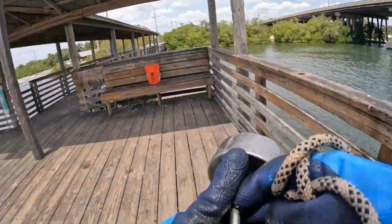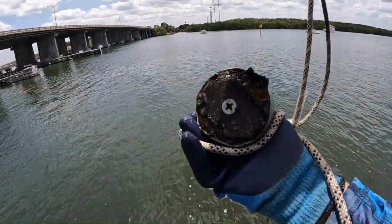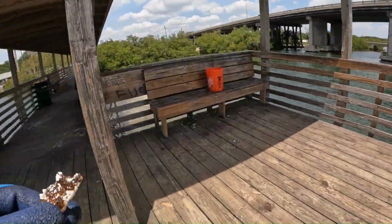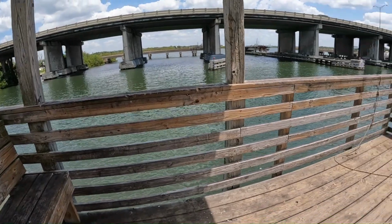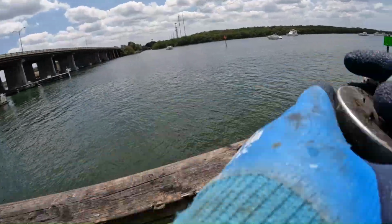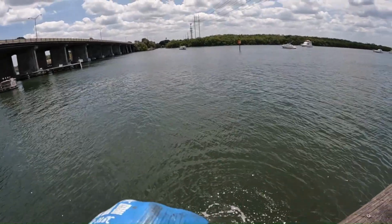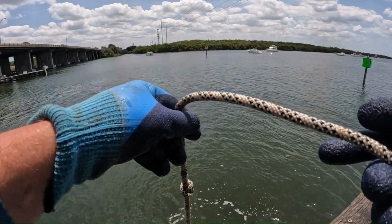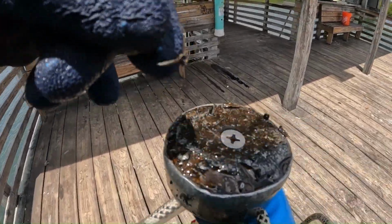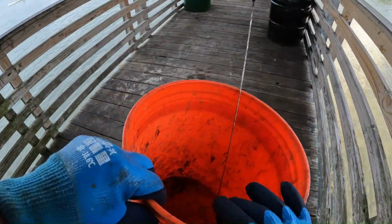Okay, a couple more throws here. Oh, a nice razor blade. Get that out of the water. Where a fish cuts himself shaving. Something big down there. I think there's a lot of big stuff in the water here. Little bitty hook there, or screw or whatever.